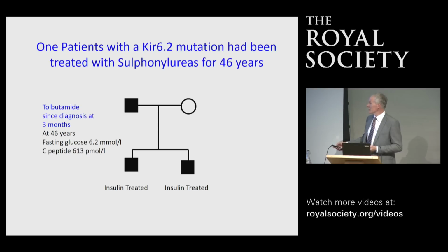And when we saw him 46 years later, he was still on tablets. And he was the only person on tablets. He had the best blood sugar control of anyone. In fact, he'd gone on and become a lawyer. And one thing lawyers do wherever you are in the world is have enough money. And so what that meant was when his children were then diagnosed in the first 3 months of life, he could afford the insulin, which they went on. So this was the question, who was on the right treatment? Was it the dad, who actually seemed to be making his own insulin, or was it the children who were on insulin who appeared to have none? And the other thing was, could these people that were on insulin actually come off it?